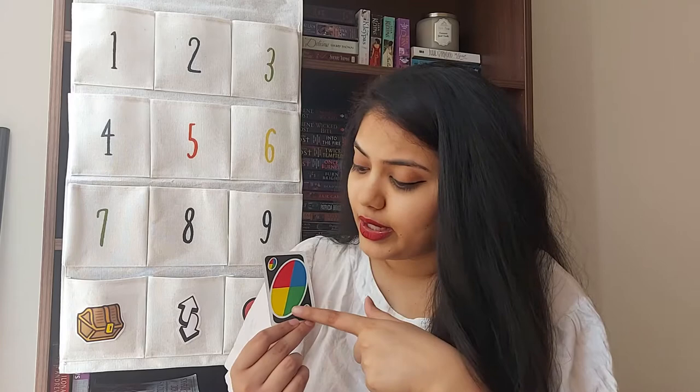So red is romance, obviously, because I am a romance reader. Blue is fantasy slash sci-fi. Green is historical, and yellow is contemporary.